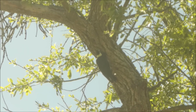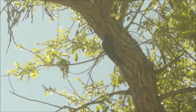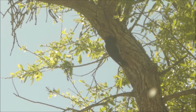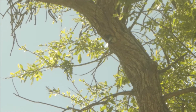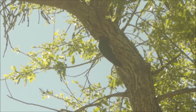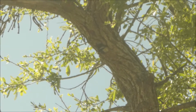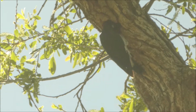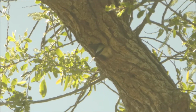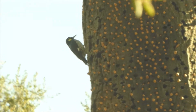Now acorn woodpeckers live in what's called a collective coalition of woodpeckers. So you have 7 males and 3 females, and they work together, they co-breed, and they raise their family like a little colony. Now sometimes they might have even 10 helpers helping them out raise the family. That's called a coalition of acorn woodpeckers. So let's see how our granary is doing.